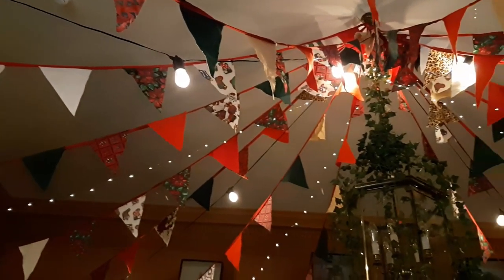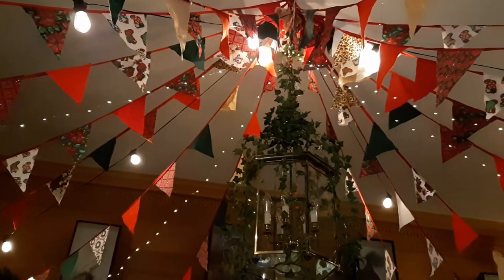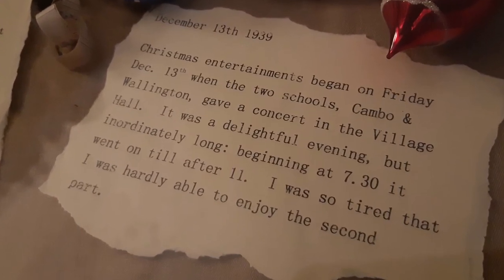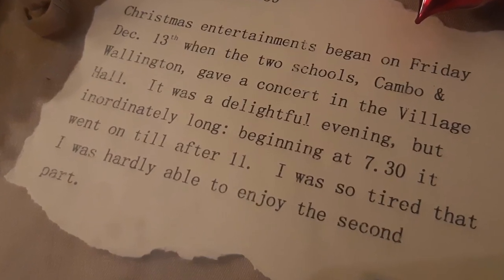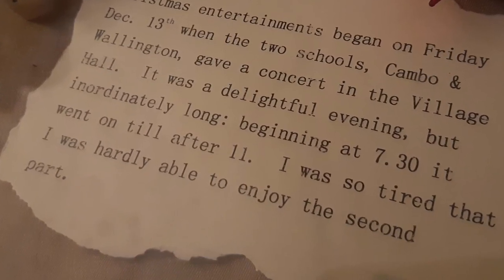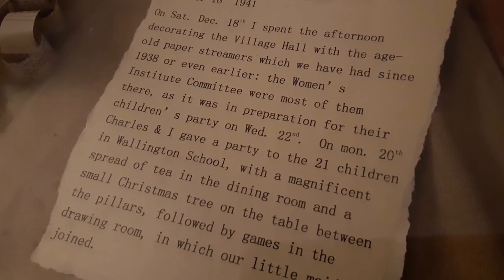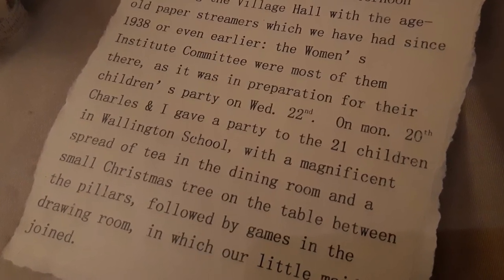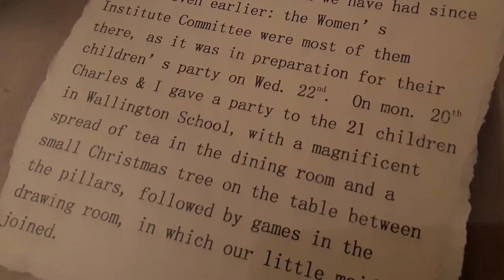I was especially interested to read some of the diary entries by Lady Trevelyan in the first part of the Second World War, such as on the 13th of December 1939, she had attended a concert given by a couple of local schools and wrote, "It was a delightful evening, but inordinately long." And on the 18th of December 1941, she was helping to decorate the village hall with the local WI. And on the 29th of December, there was a party given at Wallington Hall for the local school children.